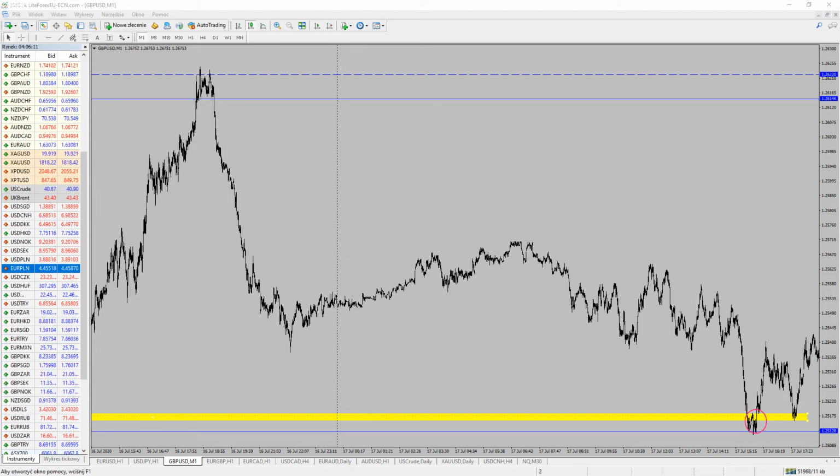Then we've seen a little bit of a rally back above very important levels, a little bit of a pullback and a huge rally. And for me personally, that particular rally was the key, because then what we've seen was the retest, and that's what I've been looking for.